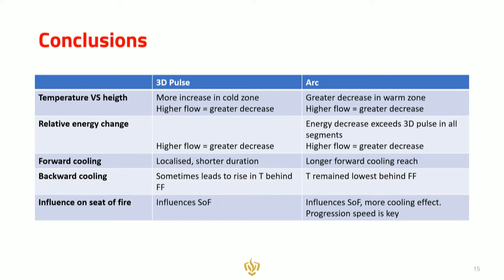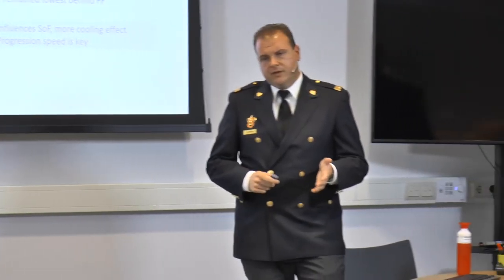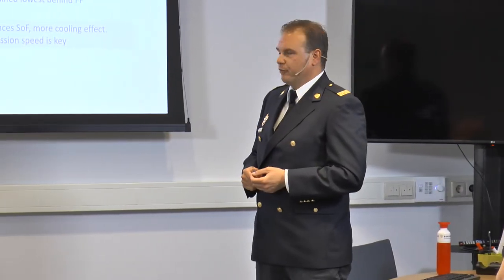Backward cooling: if you use a pulse technique, that sometimes leads to a rise in temperature behind the firefighter team. And with the arc technique, the temperature remained the lowest behind the team. Both techniques influence the seat of the fire. The arc has more cooling effect. And for speed and progression, I placed it here, but I think it should be in both columns. Speed and progression is key.